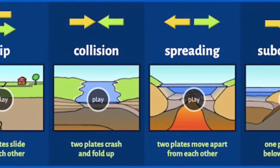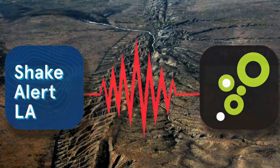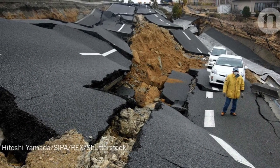As the plates grind together, they get stuck and pressure builds up. Finally, the pressure between the plates is so great that they break loose. Depending on how much pressure has built up, the ground may tremble or shake. Plates shift below us, and they literally shape the world as we know it.